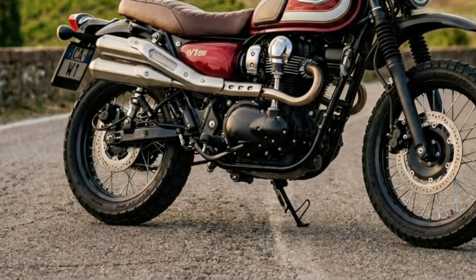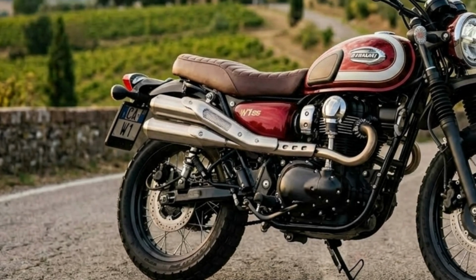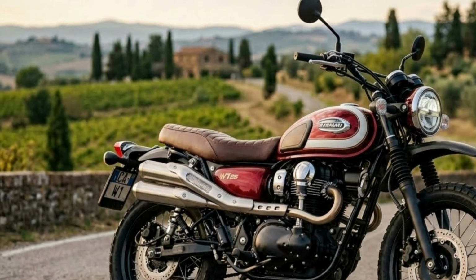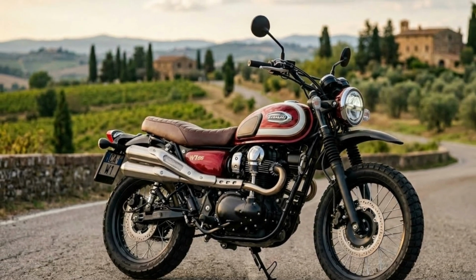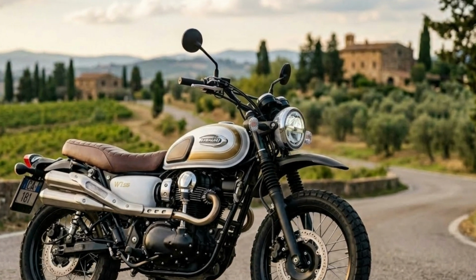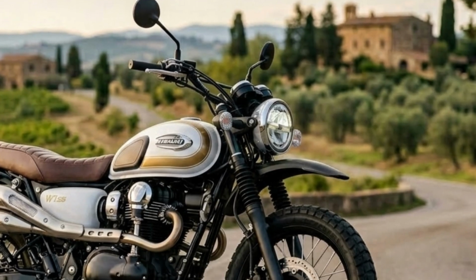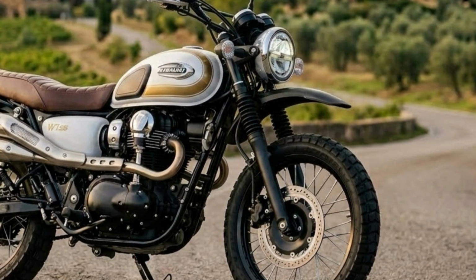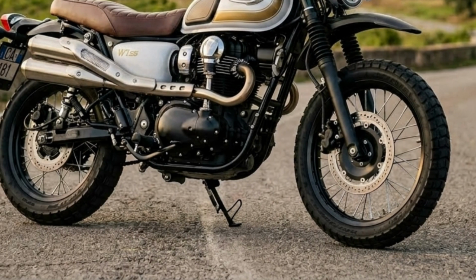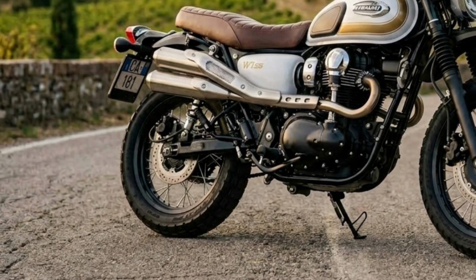Today we are diving into something special, something that blends nostalgia with modern engineering in a way only a few manufacturers can truly pull off: the 2026 Kawasaki W1 SS. Now before we get into the numbers and the tech, you need to understand what this machine represents, because the W1 SS is not just another retro-styled motorcycle, it is Kawasaki paying tribute to its own heritage while pushing forward into a refined modern classic segment that riders have been demanding for years.